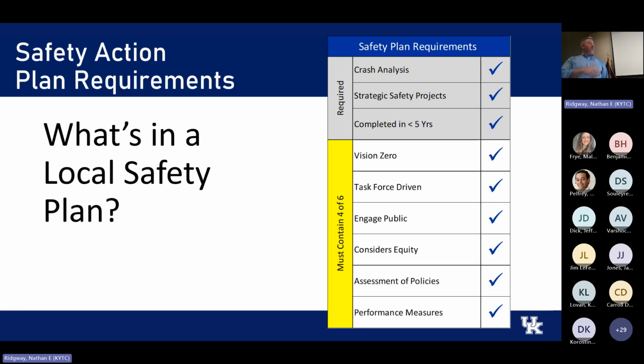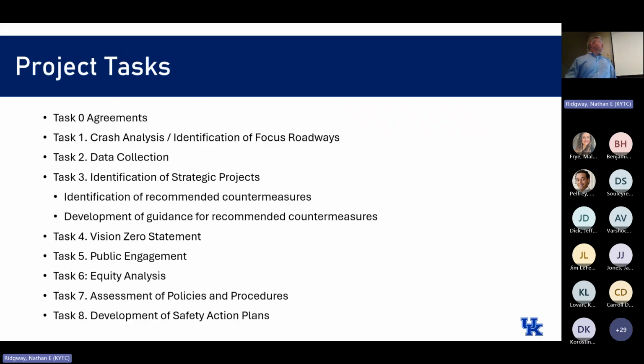And then finally, making sure that we have performance measures in place that we can evaluate whether the plan's working. And so then as we continue these plans and we continue to revisit those, are the strategies we had before being effective? And do we need to go back and reevaluate those?